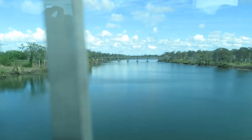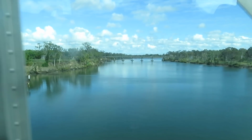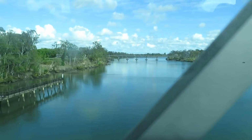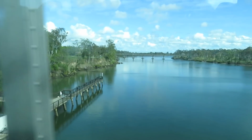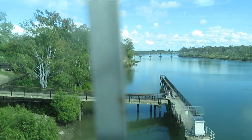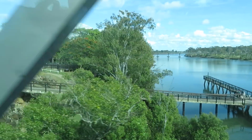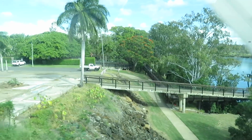Just down the other side of this, if we're coming past, you'll notice there's a fishing spot where people can get on this little wharf and fish. There's a couple of people down there now. Lady with that little dog and all the rest of it, so here we go. Coming in very, very soon into the platform.